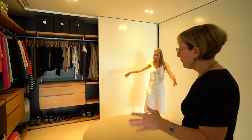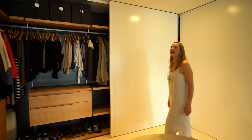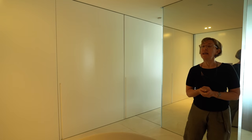Yeah. And the idea as well is that all the fixtures and fittings hang on brackets so that if at any time you want to change. Oh, it is like a shop front. Yeah, exactly. Oh, that's so clever. You've actually got a racking system. Exactly, yeah. Oh my goodness.